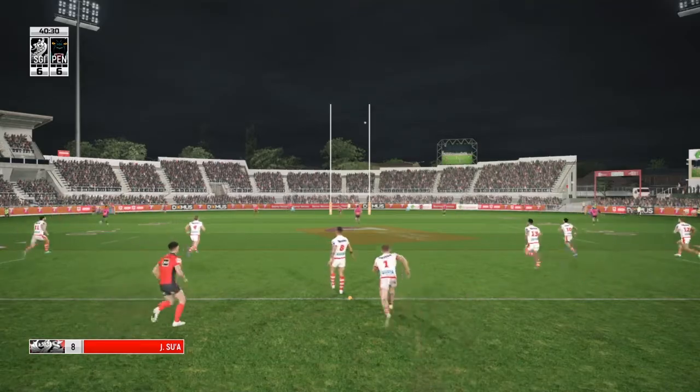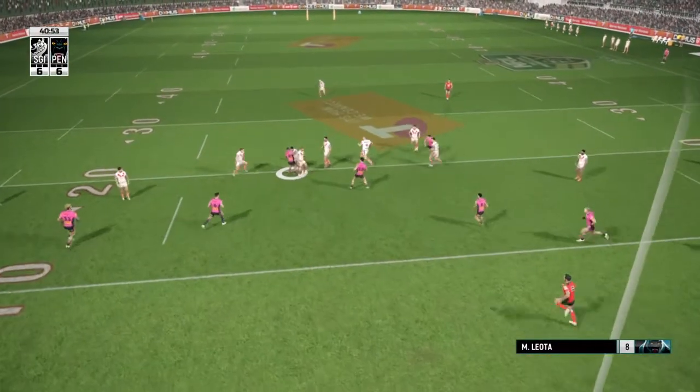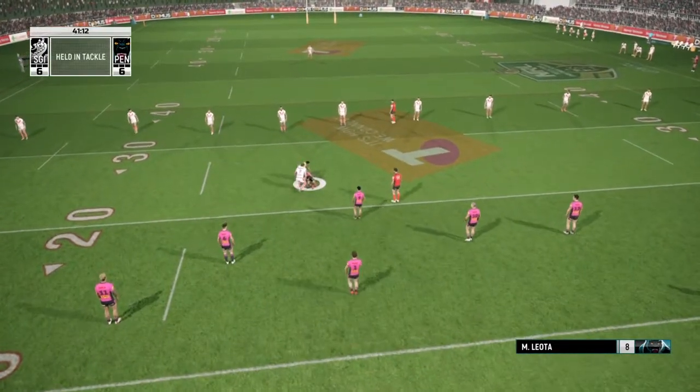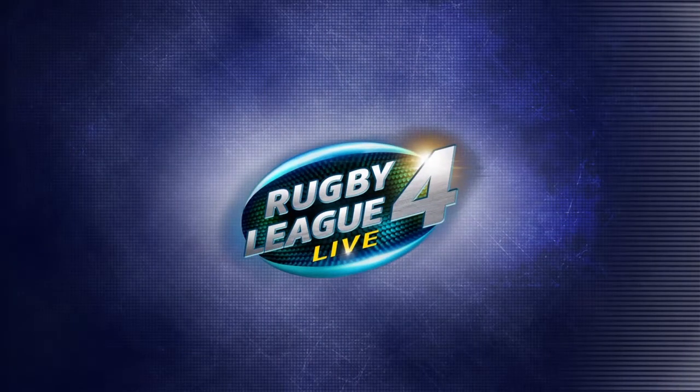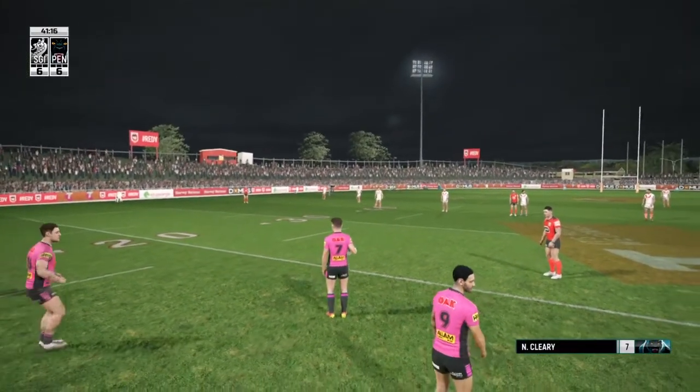Places the kick off deep. He's well positioned to take that kick. Hill. Move. It's a close call, but he's hung on too long in the tackle. Penalty. Well, we all heard the call. That's a needless penalty.